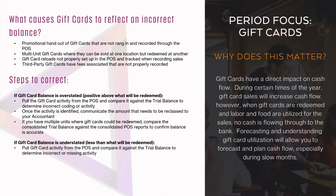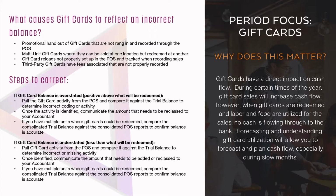Once you identify what is causing the accounts to be out of balance, contact your accountant to request the needed journal entries. As listed above, if you have multiple units, review the consolidated total to determine errors against the POS reporting. If you are selling third-party gift cards, verify that all fees have been recorded and properly allocated.